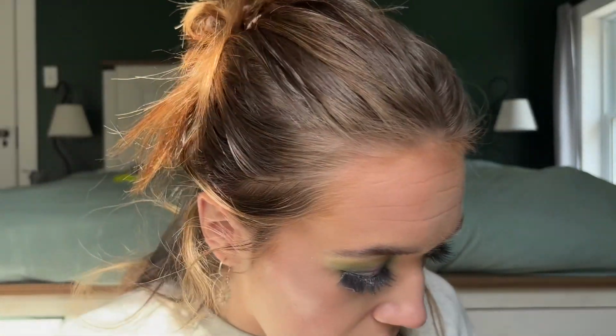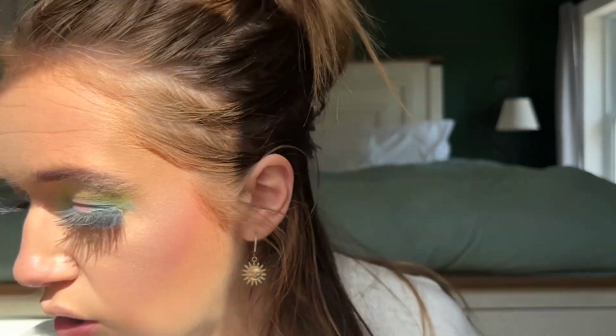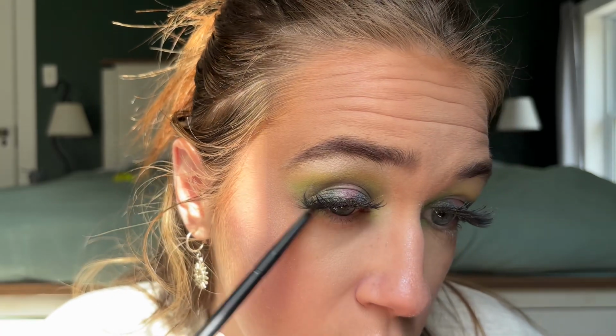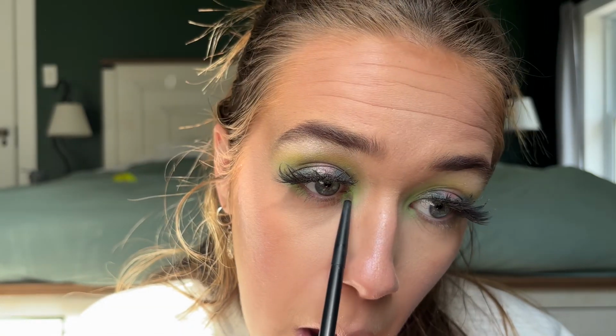Okay, so now that I have that in there, I'm going to kind of bring all that down here. So I think I'm just going to start by going in with that Key Lime Time shade right there. And we're going to switch over to my Rephr 23. This is my little one. I'm really trying to rush because I really want to beat this really shitty lighting. So I'm just taking that Key Lime Time shade and just bringing it right here, and then this way.